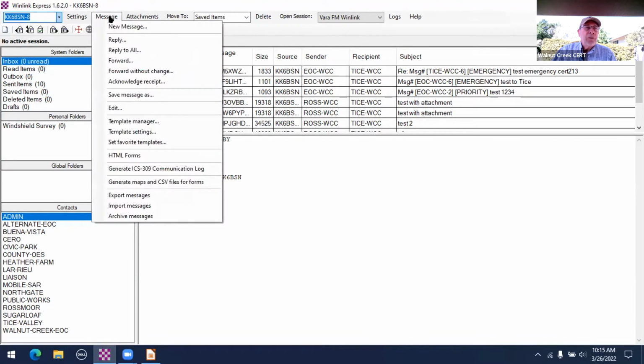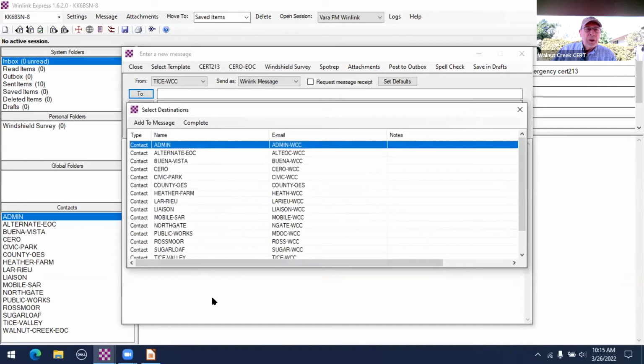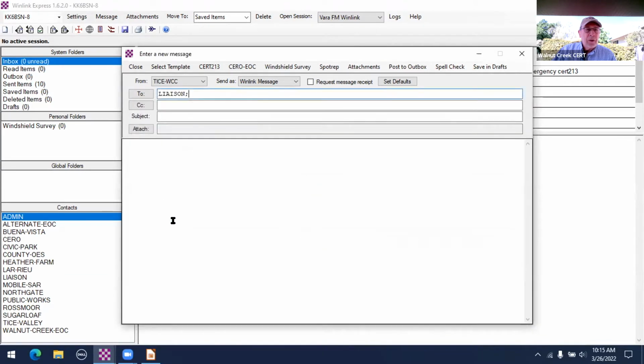Up here on message, let's send a new message, and you notice this says Tice. That's because we use the tactical call sign. There's the 8 hiding behind it, but let's send it as Tice because people can recognize that's Tice. And to address a message, you merely click the To button and there's your contact list. So if I want to send a message to the CERT Liaison, I merely double click.